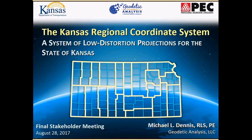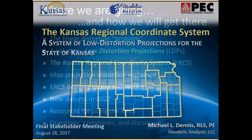And I'm going to talk about this new thing, the Kansas Regional Coordinate System. Now, we had an initial stakeholder meeting in the middle of January, if I remember right. And some of you may have seen that one as well. I was told that I need to keep this pretty short because people don't necessarily want to hear all these technical details over and over again. But I think it's more of a technical group here, so I'm not sure quite where to go with this. Let's just see if we have a plan here.